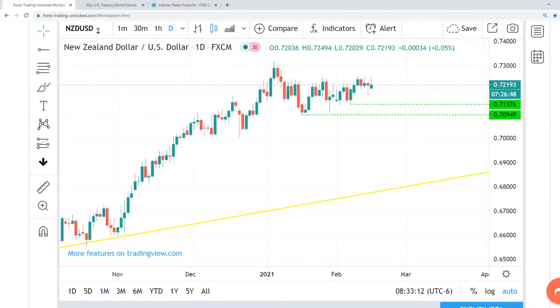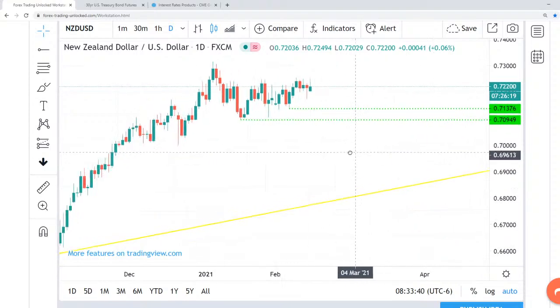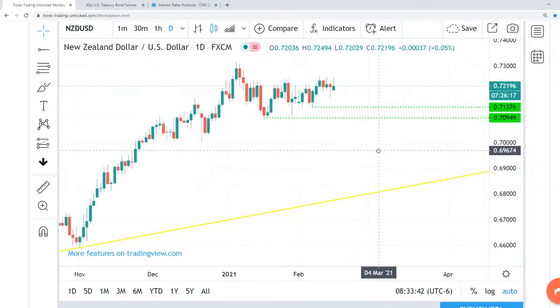Now we have the New Zealand dollar, US dollar. This is another tricky one too. It's kind of neutral. I would key off of this 71.37 level. A failure from here will have us back on the 70.94, and then we can probably see this correction being pressed down towards the 69 area. As you can see, we have this upward sloping support line keeping the trend intact. Even if we just go sideways, eventually we'll bounce off this and test it. That would take obviously quite a bit of time yet, a few months.